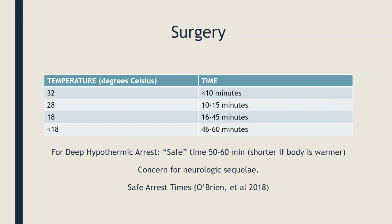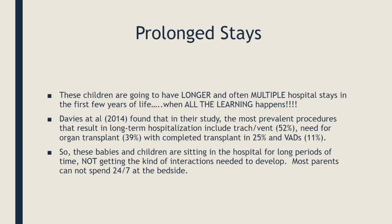I got this information when I went to a conference last summer, and it was so interesting to see that anesthesiologists were really concerned with neurological outcomes. Prolonged stays, we know, are going to increase their risk for developmental delay. These kids are going to have longer and multiple hospital stays, usually within their first 5 or so years of life. And as therapists, we know that's when the bulk of your learning happens. That's how you learn how to learn. Your language, your motor skills, everything is developing in that first 3 to 5 years of life.